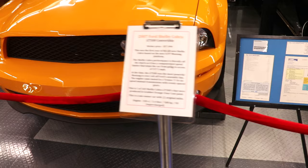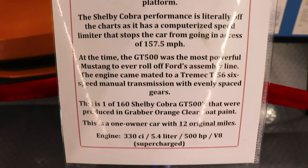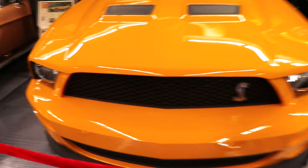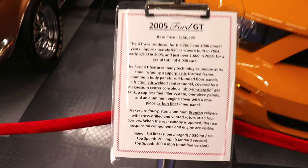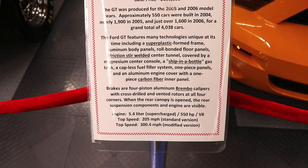And above it is the Ford GT. One of 160. $157. Not too bad, but I thought I could go faster if it was 500 horsepower. It's pretty nice though. Okay, there's the Ford GT over there, and here's the sticker for it. Miles an hour, modified version. Oh my goodness.